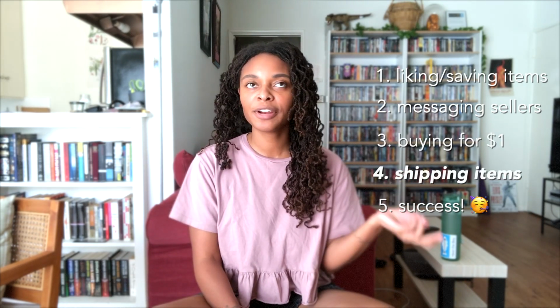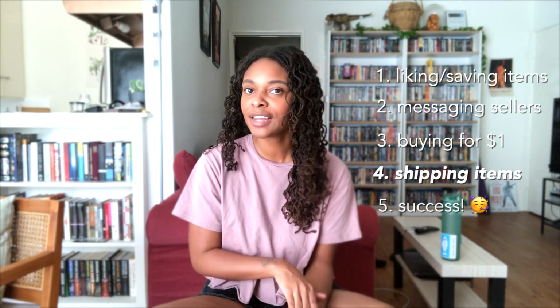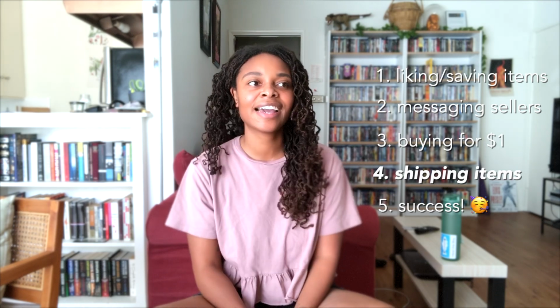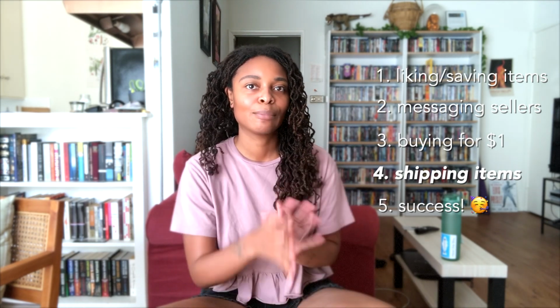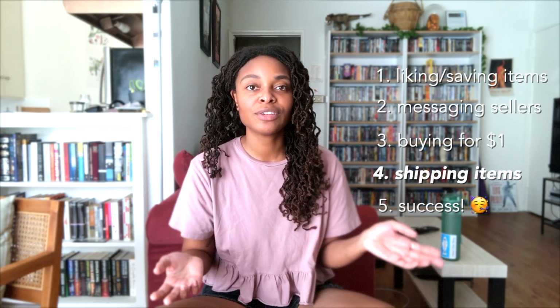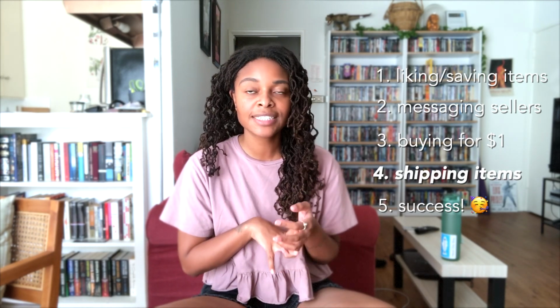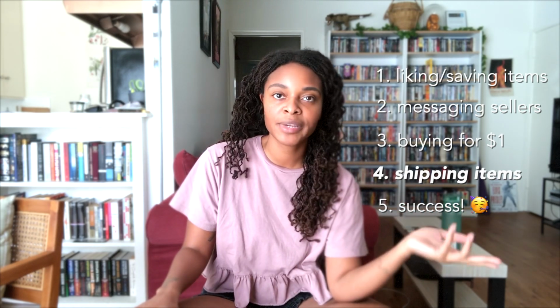Step 4, we pretty much just covered, but you're gonna want to securely package and mail your item off. I would recommend nice packaging. I always package my things the same way so that there's some sort of brand recognition to my store. But if you just use a nice tissue paper, maybe a sticker, throw in some freebies, people are really gonna remember that and they might return to your store. So you could score a repeat customer.